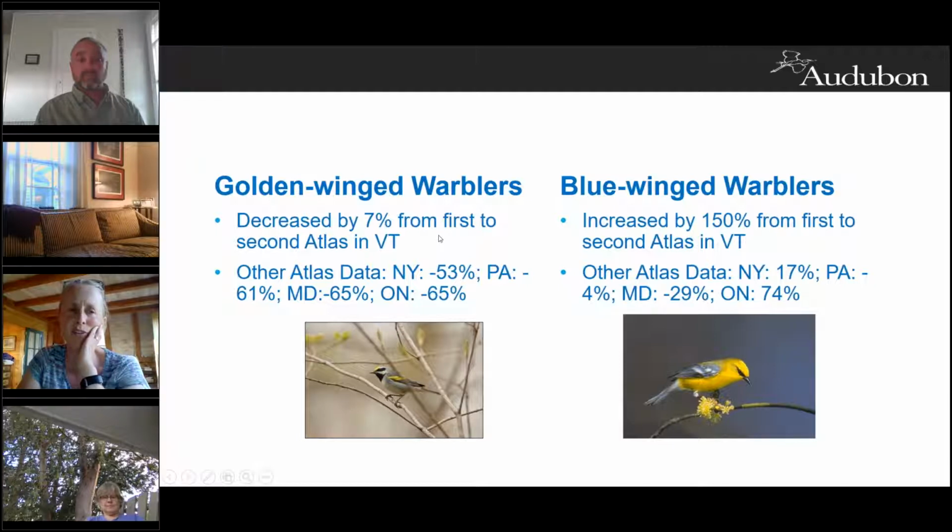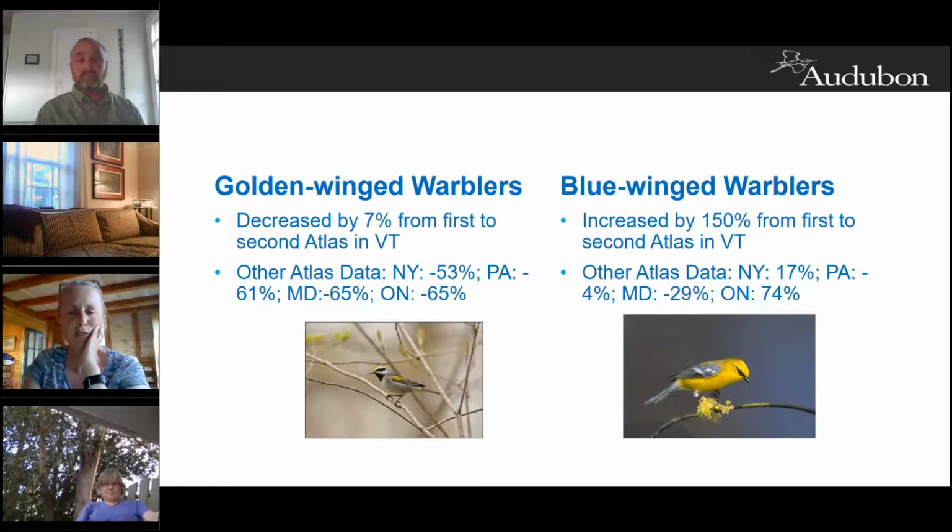So we saw a decline for golden wings in Vermont, but we saw a huge increase of blue wings in Vermont. And what we're seeing in general is blue wings increasing in northern states, whereas they're decreasing in some of the southern states. Like you can see, Maryland here is down almost 30% from their atlas data, whereas golden wings tend to be decreasing everywhere.